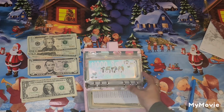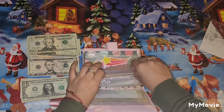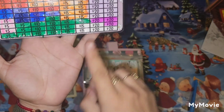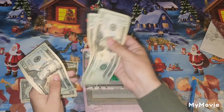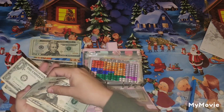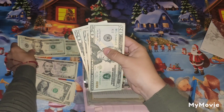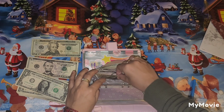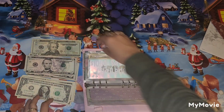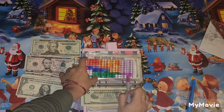Next challenge I will be adding to is my $1,000 savings. And this is a difference. This is for my savings account, the other one's for my emergency fund. So for this one, we're missing $90 to finish this challenge. So we're going to add 20, 40, 60, 80. I'll just get the 100 and put 10 back. So we're going to get two fives out. I'm going to go ahead and color in that we also completed our $1,000 savings for 2022. So we're coloring everything in.